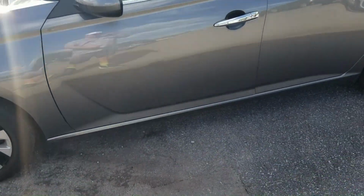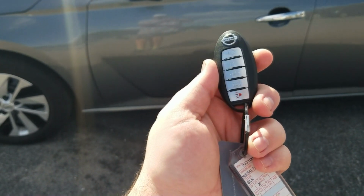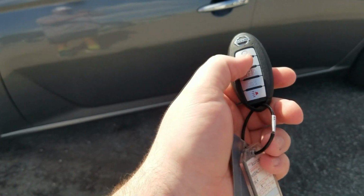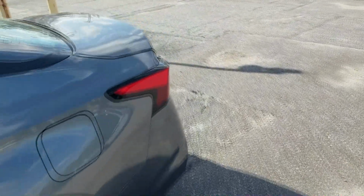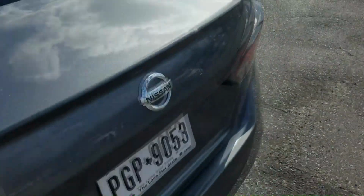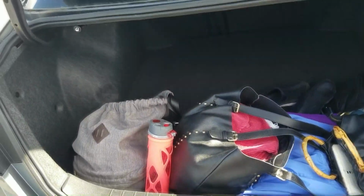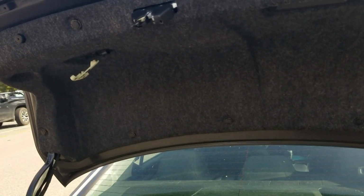And so with that in mind, this here is the fob that you use to lock and unlock the vehicle, as well as panic, remote start, and pop the trunk open. That's pretty much what you'd see there. But for the most part, at least in comparison to most other newer sedan models, this one does a rather impressive job in terms of opening itself up.